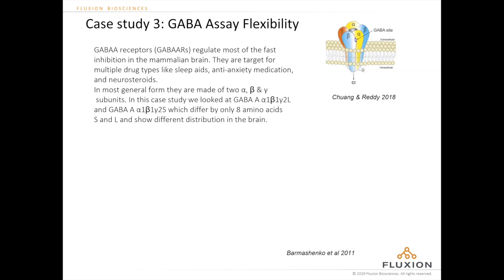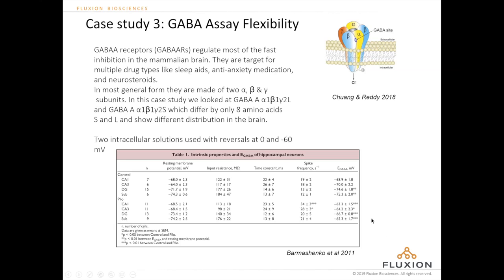Now, part of that case study, what we did here is that the customer was saying that most of the automated patch clamp recordings that we see were actually done with a chloride reversal of 0. So he was saying, isn't chloride reversal in the brain at around -60? So he was saying, why don't we just try 2 intracellular solutions, one of them with a reversal of 0 and one of them with a reversal at around -60 millivolts.